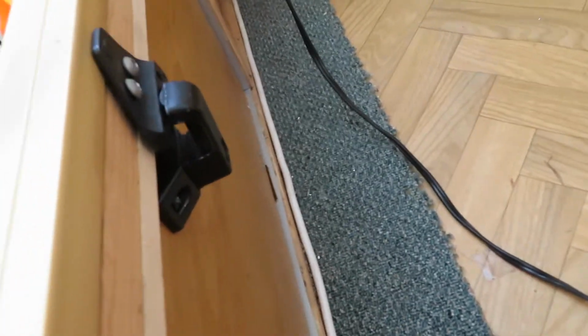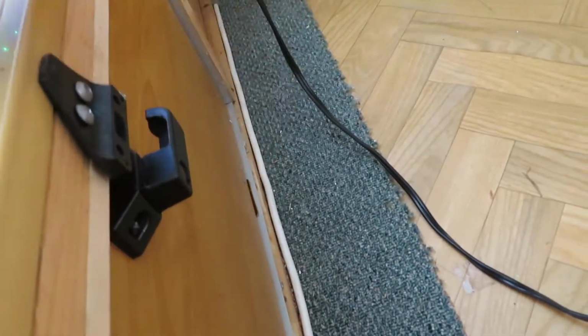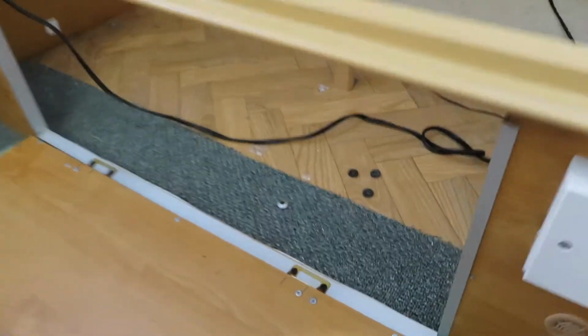So when you're travelling, you have the internal latch on. When you get to where you're camping, take it off. It's not going to go anywhere because it's on latches. And when you want to get into the next compartment, nobody has to stand up.